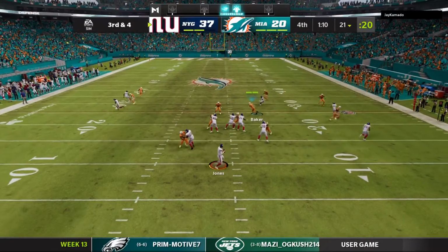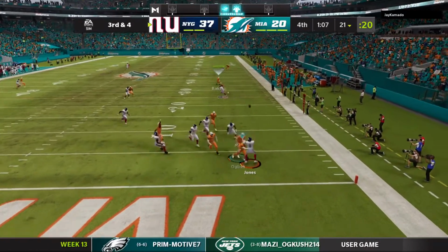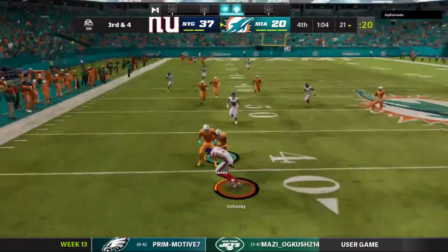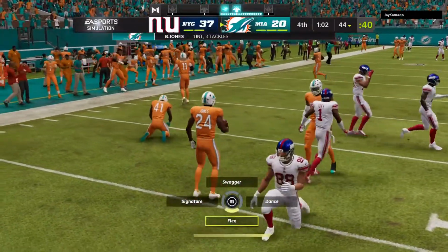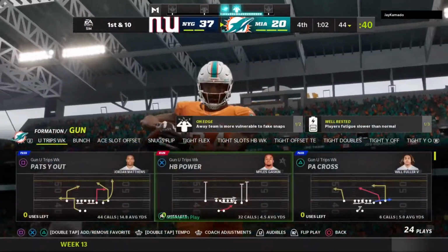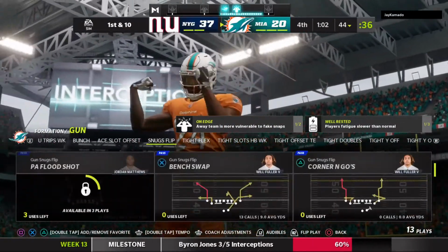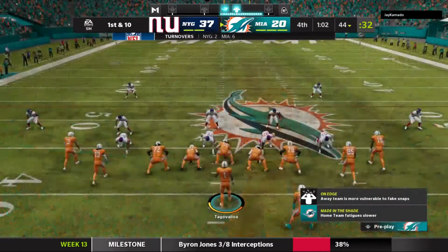Throwing, Jones. Flush to his right, able to get away. Throwing deep for Galladay, and it's intercepted, picked off by Byron Jones. And the Dolphins will take over possession here up at the 44. They exited the pocket trying to improvise. That was a tough throw, and unfortunately it wound up in the wrong pair of hands.